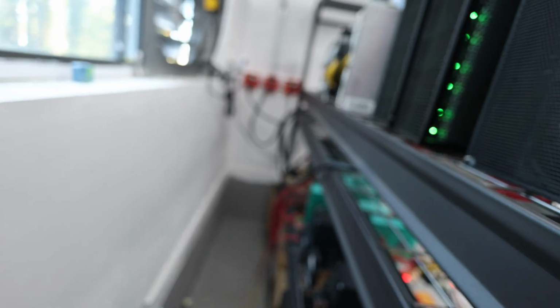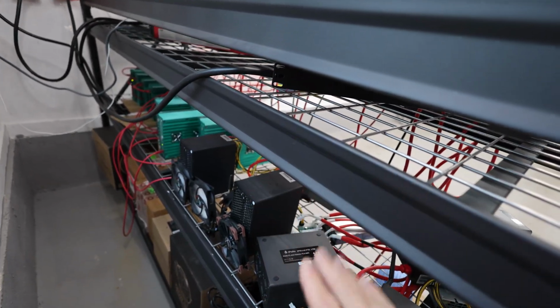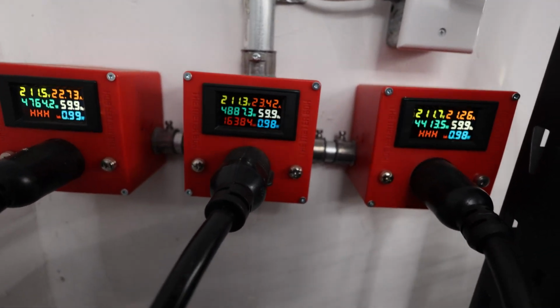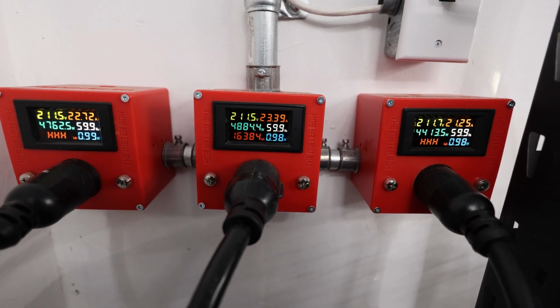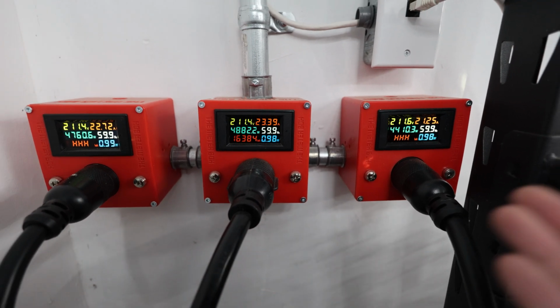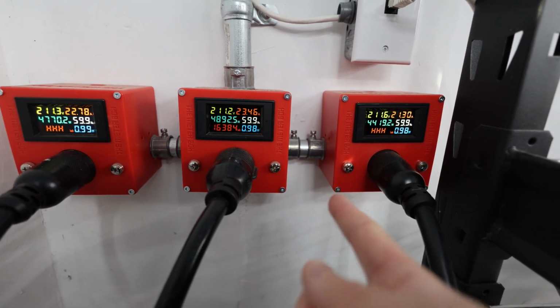This video, should I be turning off all of my ASIC miners? Right now I have over 15,000 watts that I'm using currently on these three 30 amp 240 volt outlets. I'm pretty much at the 80% rule, okay, almost on all three of these.